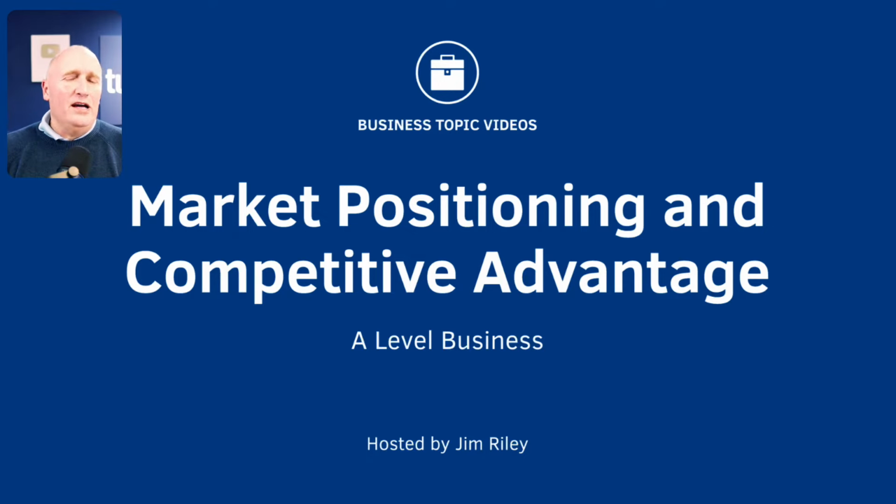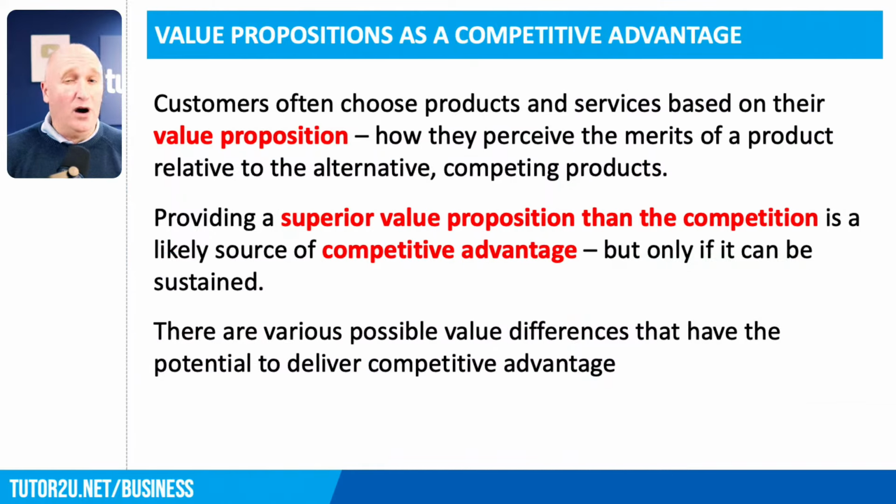Hi there, let's spend a few minutes now just thinking about how a business might create a competitive advantage by offering something which is superior to the competition, superior value. In other words, a market positioning based around a better value proposition. As customers, we're often making decisions about which goods and services, which products we want to buy by comparing what's known as the value proposition. Looking at one product against a competing or rival product and deciding the relative merits in terms of quality, price, features and more. And by providing a superior or better value proposition than the competition, well, if that can be sustained, that's potentially a source of competitive advantage for a business in any market.